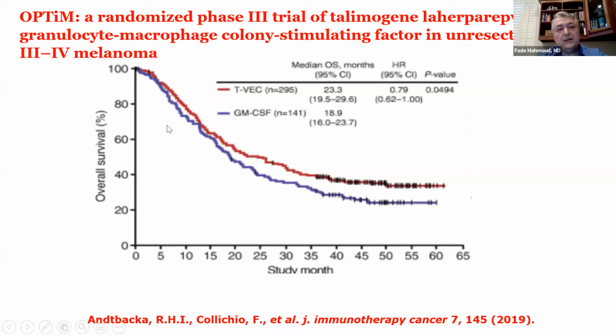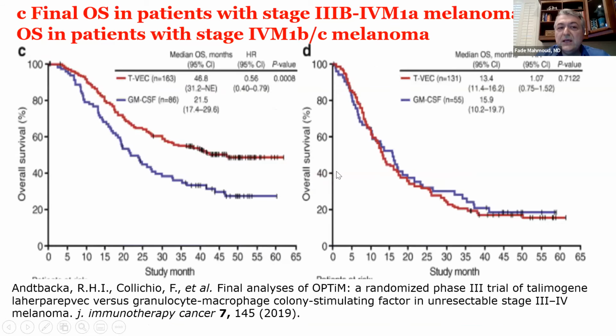And as we can see here, TVEC in this trial was compared to GM-CSF, which is an immune stimulant and a drug that we have used in the old times. It was used a lot in research and in patients with melanoma. And as we can see here, we have an overall survival benefit. But when we look at the subgroup of patients, the patients that derive the best benefit are the ones that have metastatic melanoma to the lymph node, or they have what is called in-transit disease. And I'll show you in the next slide a case of a patient who had in-transit metastatic melanoma to explain to you what in-transit disease means.